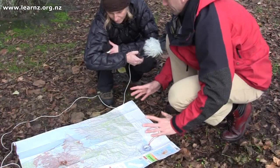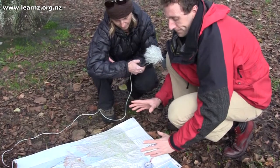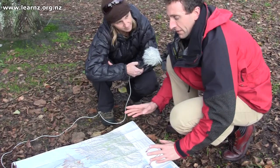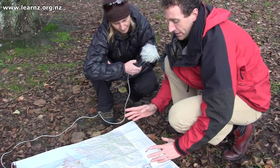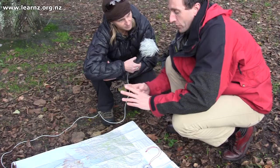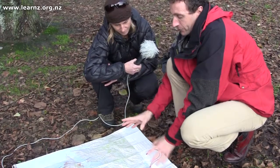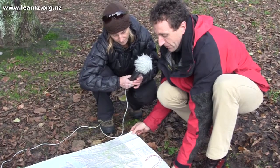Now there's another thing that you need to know about north. We know that the magnetic north is calibrated with the needle pointing towards it, but there's also another north, and that north is called true north. Now true north exists because that is the axis on which the earth spins. Now magnetic north actually changes. So what we do is we make a little correction with the map to factor in the true north.